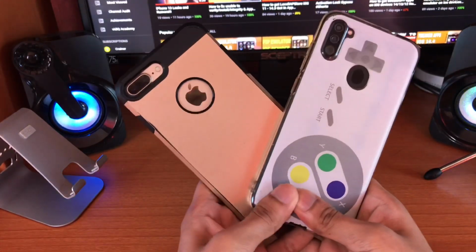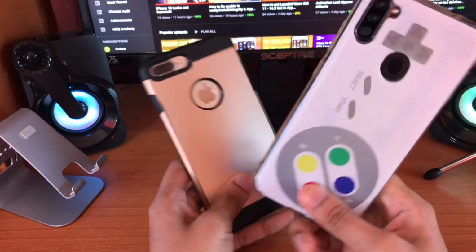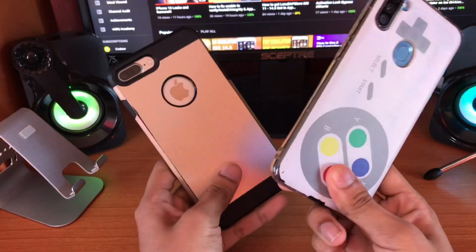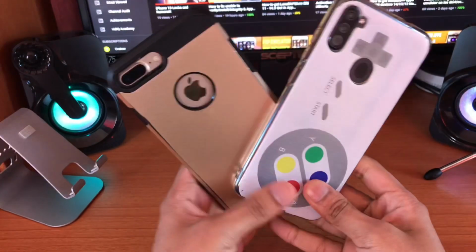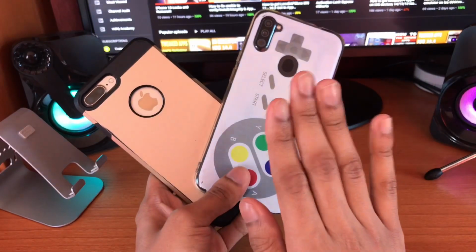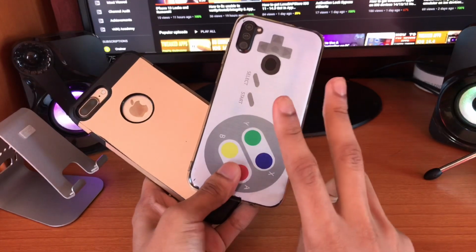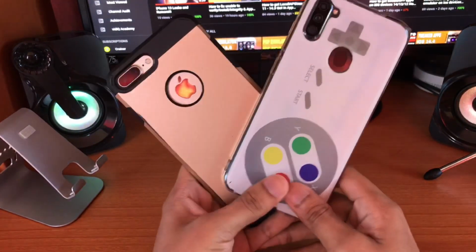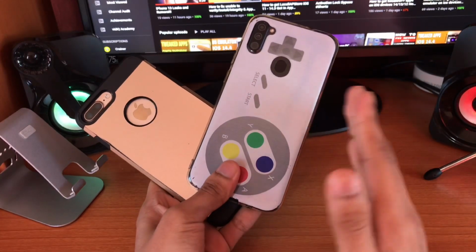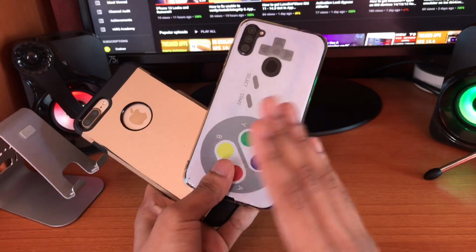Okay, so as you can see, in this video we're going to compare a 2016 flagship versus a 2020 budget, mid-range priced phone. This is the Samsung Galaxy A11. There are two models of this: the 2 gig version and a 3 gig version, that's the RAM and also the storage. The 2 gig one is about $170 to $180, and the 3 gig model is about $200.